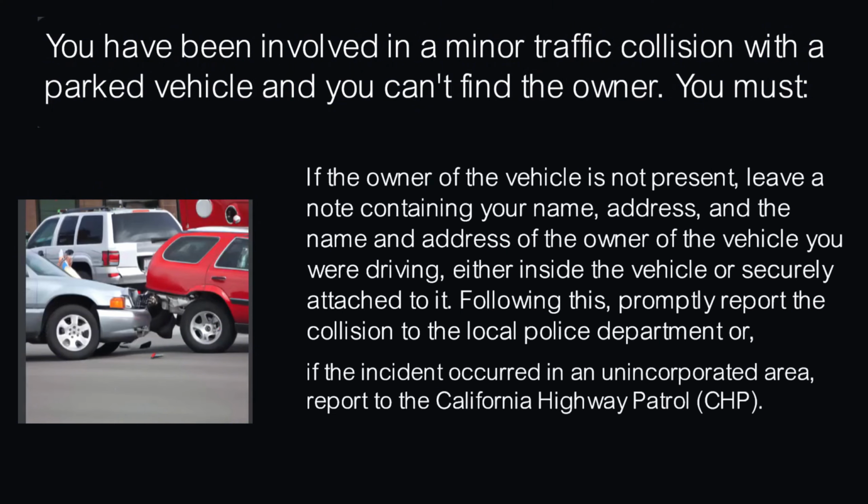If the owner of the vehicle is not present, leave a note containing your name, address, and the name and address of the owner of the vehicle you were driving, either inside the vehicle or securely attached to it. Following this, promptly report the collision to the local police department or, if the incident occurred in an unincorporated area, to the California Highway Patrol.